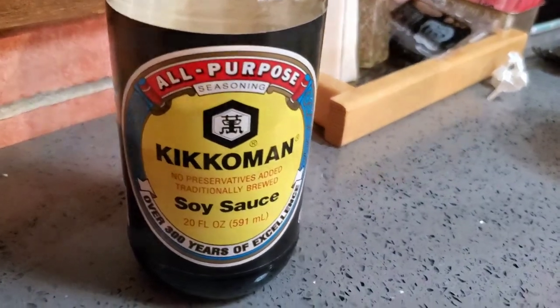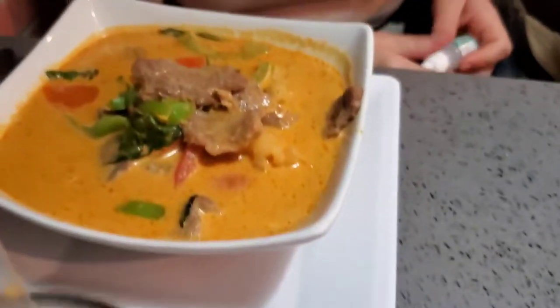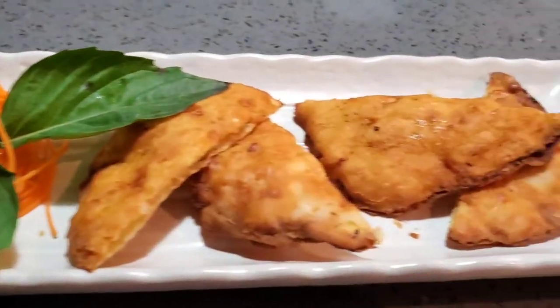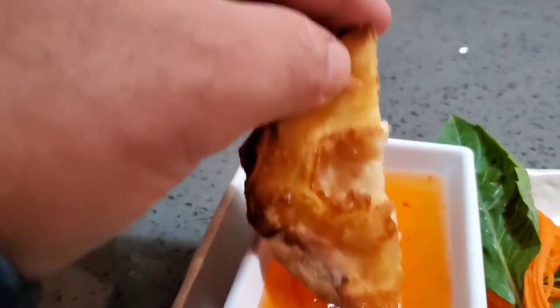Okay, so these were the shrimp cakes with sweet chili sauce. And then Mrs. Chef has got some beef pineapple curry. So we'll try this out first. I got some other stuff coming. So that's a shrimp cake. Let's give it a dip here. It's very hot.